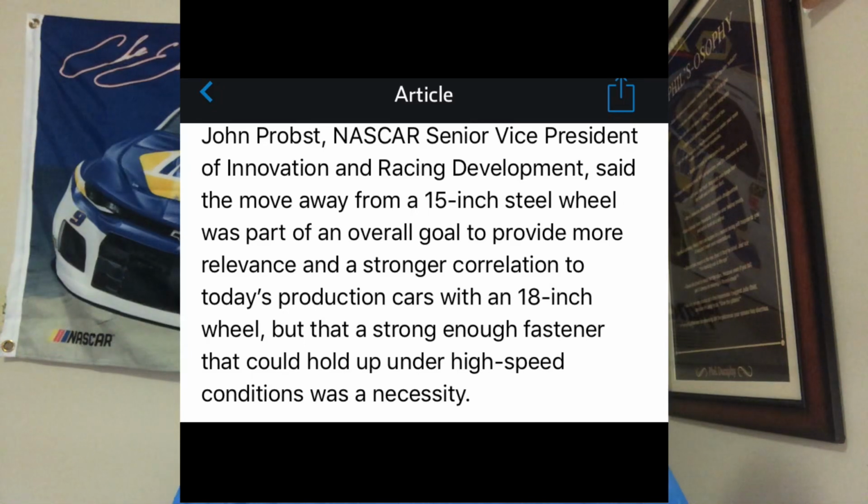But that's that. Here's what NASCAR's Senior Vice President John Probst said. It said, the move away from a 15-inch steel wheel was part of an overall goal to provide more relevance and a stronger correlation to today's production cars with an 18-inch wheel, but that a strong enough fastener that could hold up under high-speed conditions was a necessity.